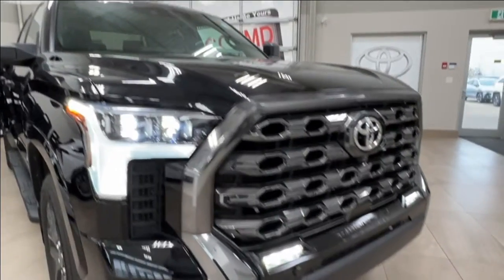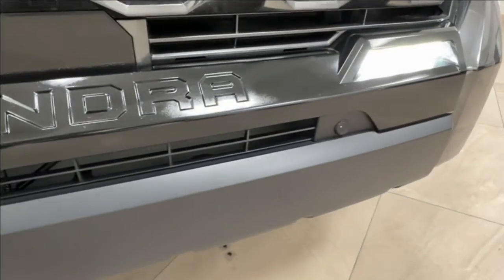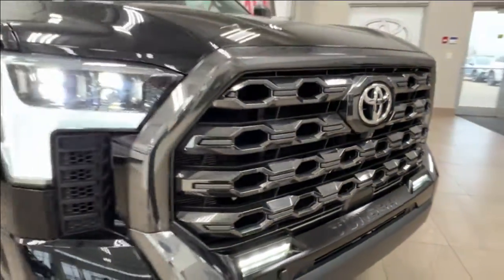Up front, you'll find your LED headlights and customary daytime running lights, fog lights down below, and across the front bumper you'll find these little round nodules. Those are your front parking sensors. Under the front logo is your front camera, and on the front grille is your Tundra logo itself.